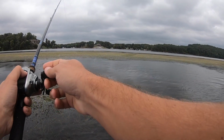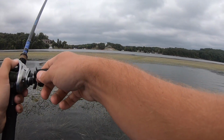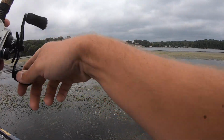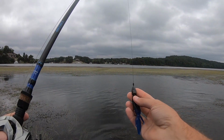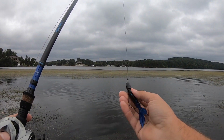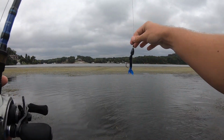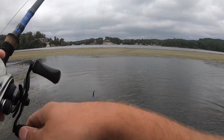So 7'9", extra heavy rod, 8-to-1 Enigma E-Pon reel, 60-pound Vicious No Fade braid, 1 1/4 ounce Mustad tungsten weight, a bead, a 3/0 Mustad Grip Pin Max flipping hook, and a little black and blue creature bait. That's my basic setup.